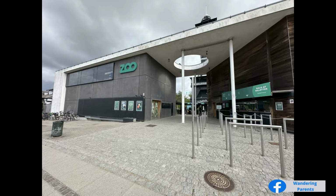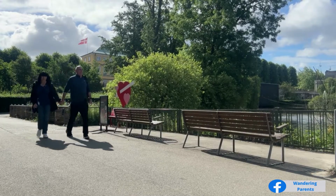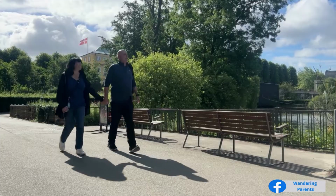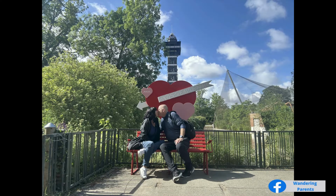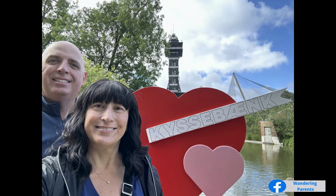Day 2 is a free day in Copenhagen, and we chose to visit the Copenhagen Zoo and Frederiksberg Castle and Gardens. The zoo was absolutely amazing and did not disappoint. We highly recommend it if you have a half day to explore it.